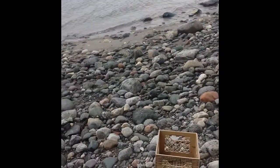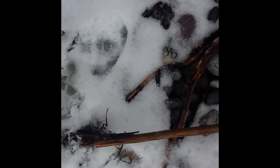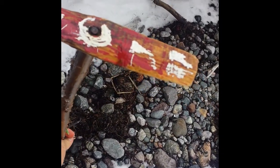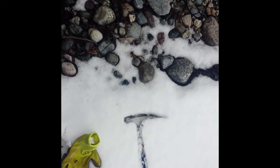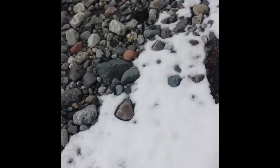I think I might do a beachcombing video instead of a bottle digging. Just finding a lot more stuff beachcombing. I'm thinking this might have been an ugly stick at one point, maybe. It's a little spinny on top, and there's a piece of rubber nailed to the bottom. It's something.